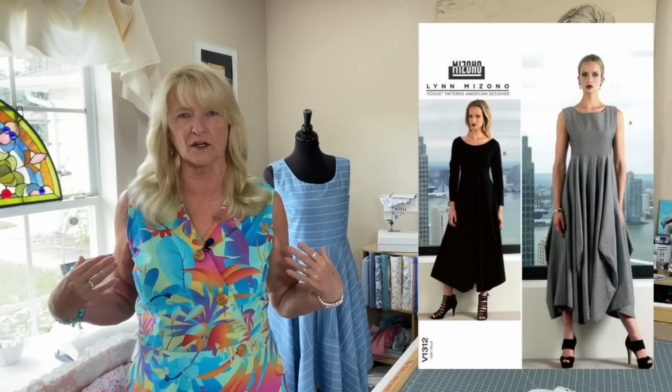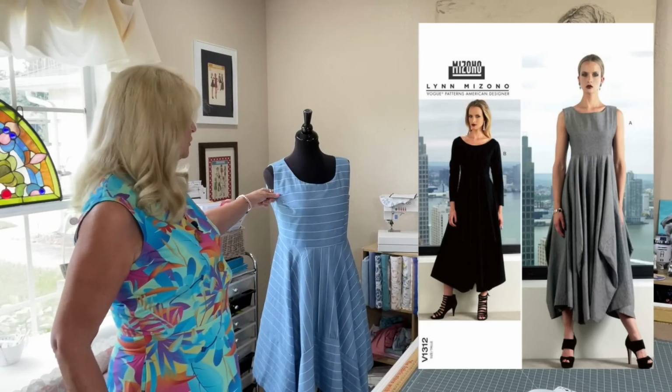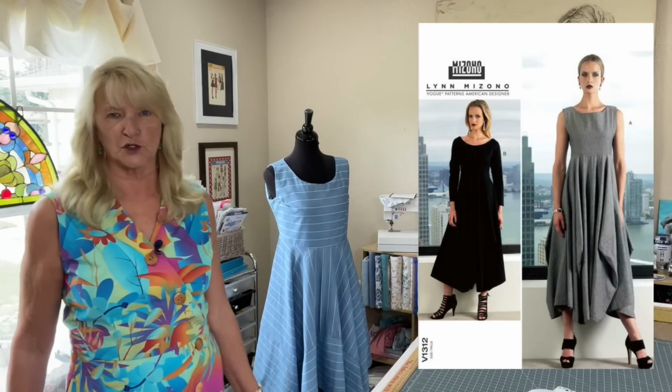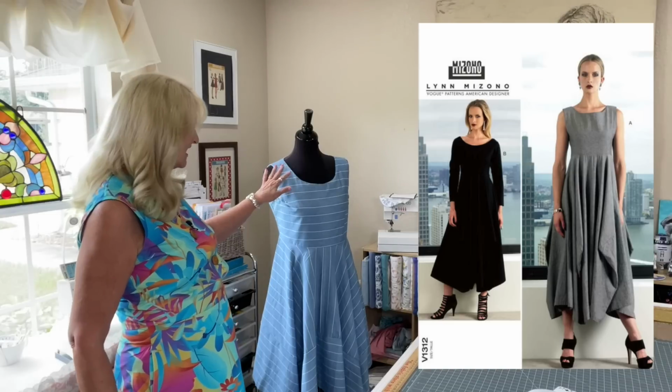It's the shaping on it. I look very flat chested when I put this on. So a little bit too much in the armhole here. So I think I am going to put a dart in, which is kind of tragic since it's fully lined. Well, not fully lined, the bodice is lined.